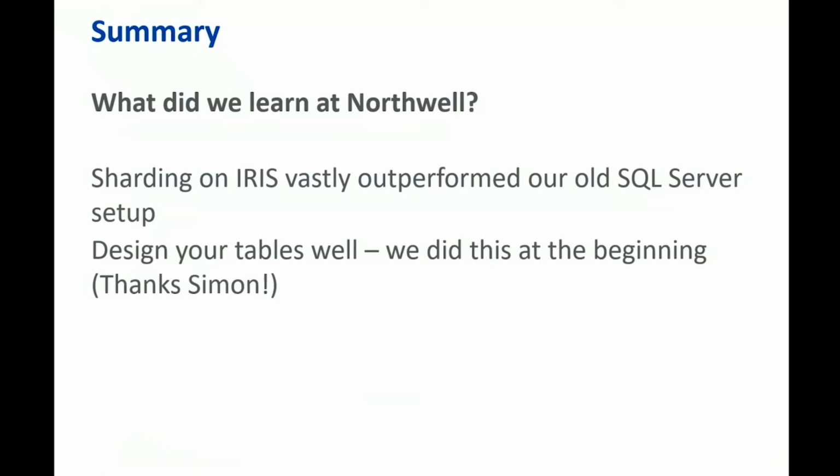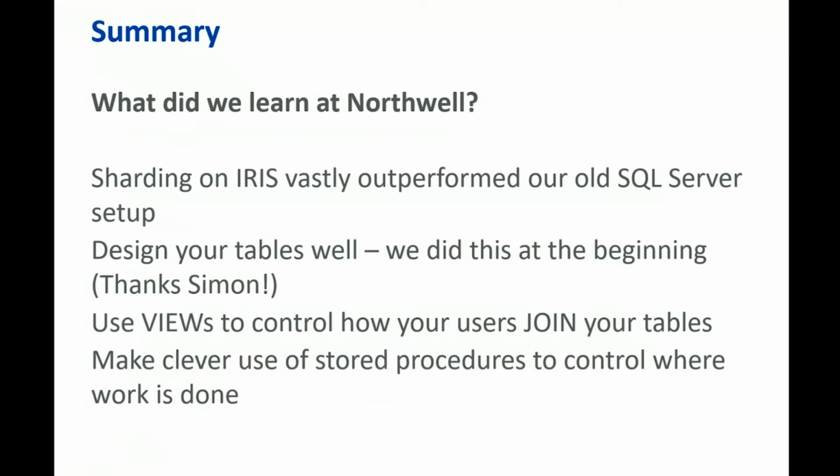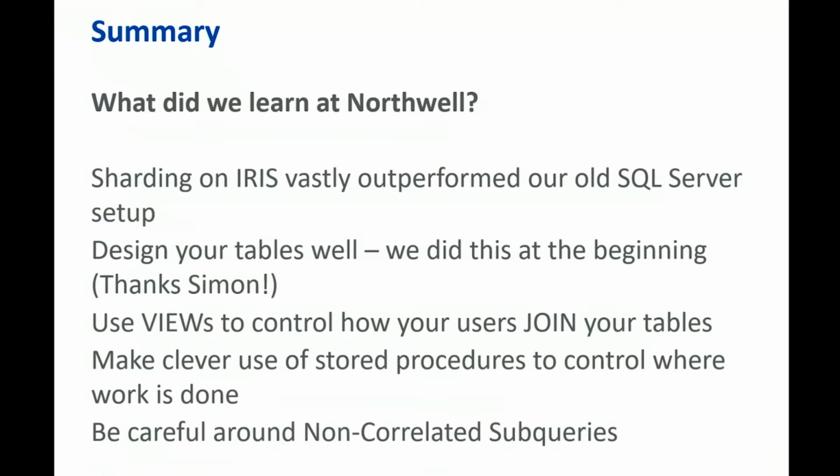There was a lot of work to get these designed correctly, and that's super, super, super important. You can use views to control how your users are joining your tables to make sure they are doing it under your co-sharding setup. That is very important. You can make very clever use of stored procedures to control where work is done and when work is done. And you need to be super, super careful around non-correlated subqueries.